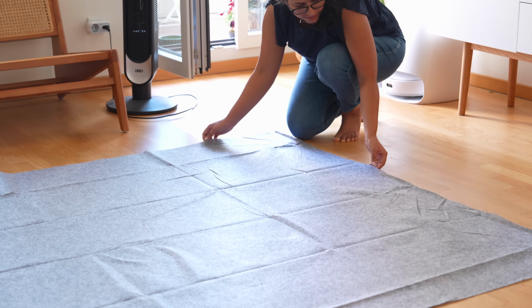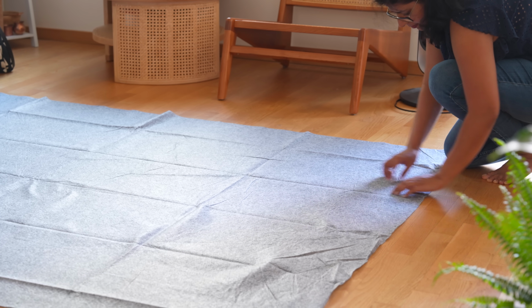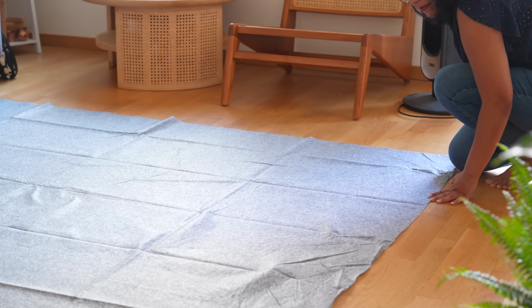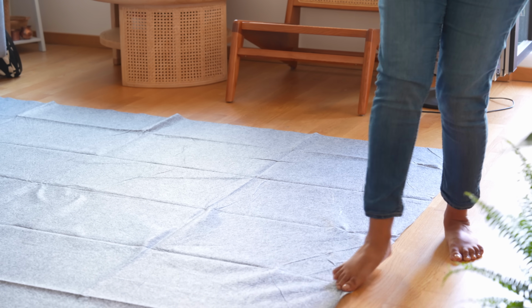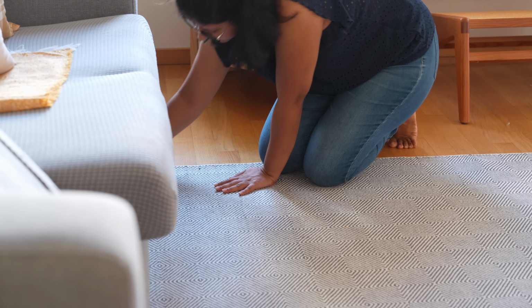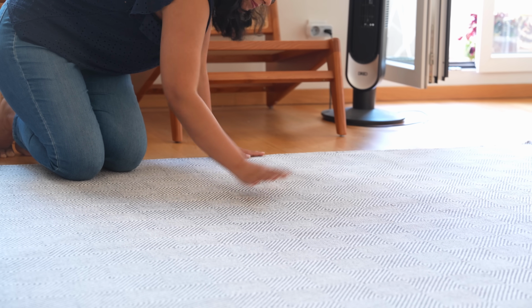A quick fix to improve the appearance of your home is to simply replace the floor coverings, in this example the carpet or a rug. A layer underlying this carpet helps it stay firmly in place by adhering to both the fabric and the floor.